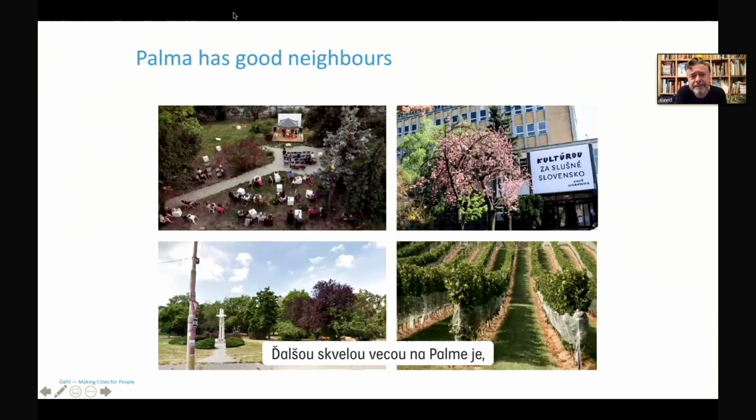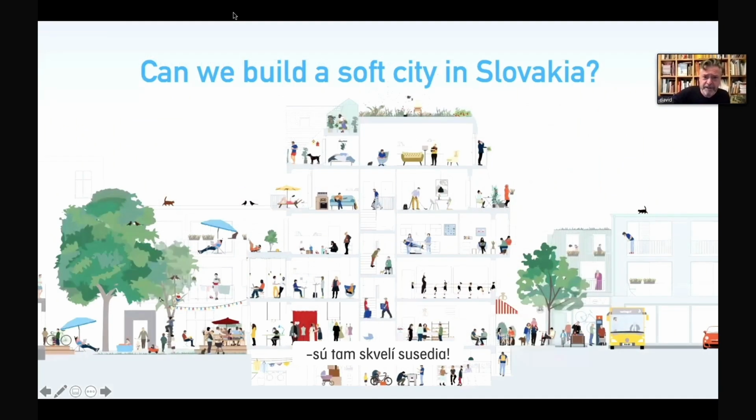The great thing about Palma is having really good neighbors. We've got a great variety of population around us. We've got residential districts around us. We've got the university. We've got Nova Černova, with its makers and creative people. We've got landscape around us, great neighbors. So can we build this soft city in Slovakia? And you can tell I'm very optimistic.